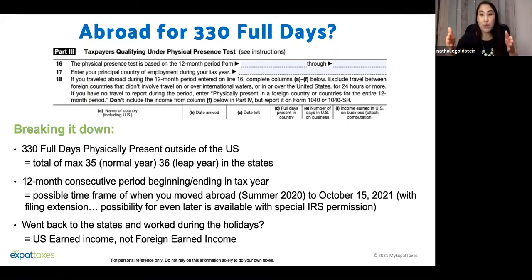The only thing is, within those 12 months, you have to physically be outside of the US for 330 full days, right? So if you went abroad on August 1st, you would do a start date of August 1st, 2020 to an end date of August 1st or July 31st of 2021, and say that you went home for Christmas. I don't know if all of you have that much travel in your passport, since it was impossible to fly back and forth, but say that you were able to go back for Christmas or something like that. If you had stayed in the US for say 10 days over Christmas break, no problem, right? If you had stayed for 40 days somehow, you don't pass the test. So that's what it comes down to.